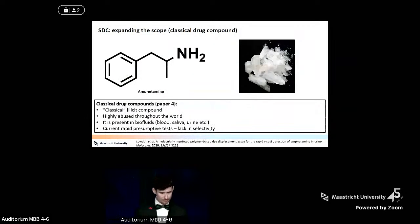So we thought, great, okay, we've got this, but maybe NPS isn't something that everyone has heard of before. So we took it to something a little bit more classical, something that's been around a little longer, something that everyone might have heard of. So we actually chose amphetamine. Amphetamine is a compound that has been highly abused across the world and came to prevalence probably a few years ago when Breaking Bad was around. So everyone has some kind of awareness.